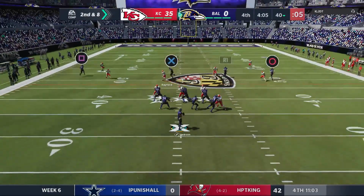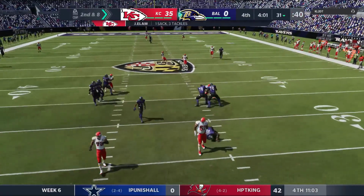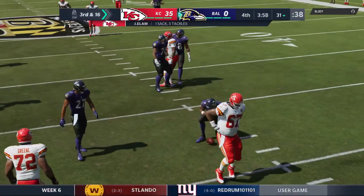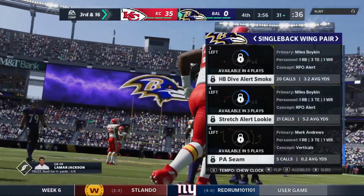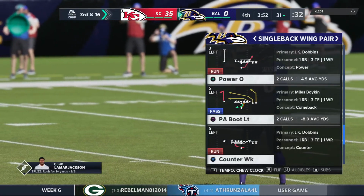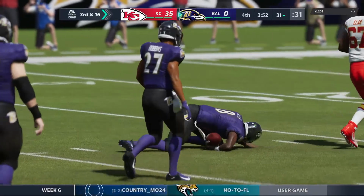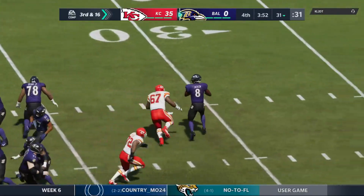Off the play fake to Dobbins. Here's Jackson. And he's taken down. A Chiefs sack. We've been around this league for a while, and many coaches never pull their starting quarterback, almost no matter the situation. In this case, though, I think he's got to make a decision. He's taking a pretty good beating out there. Yeah, and with the deficit, maybe not wanting to risk an injury.